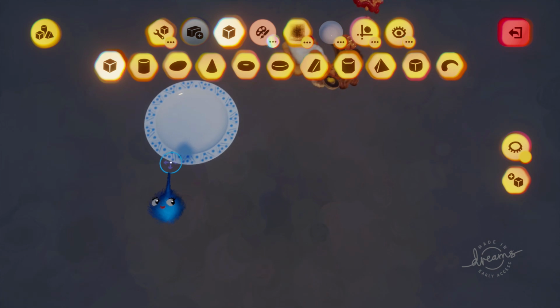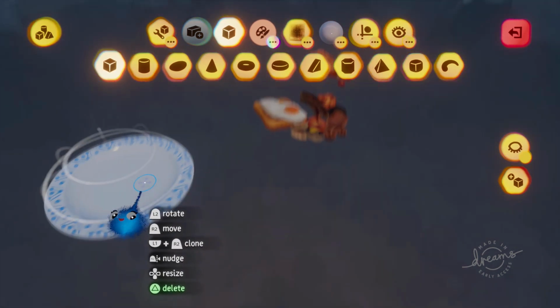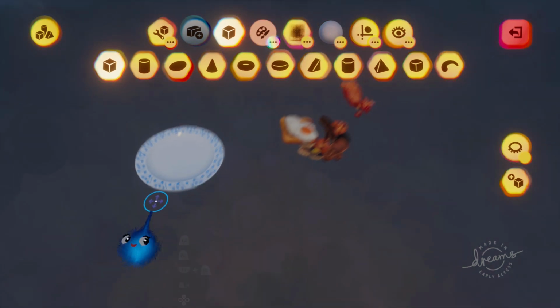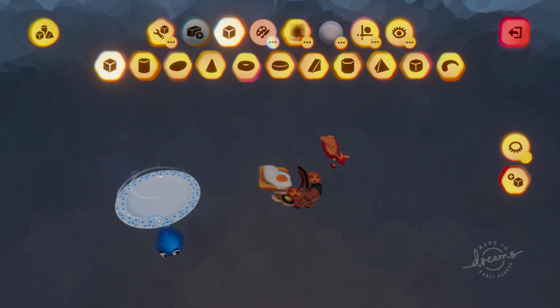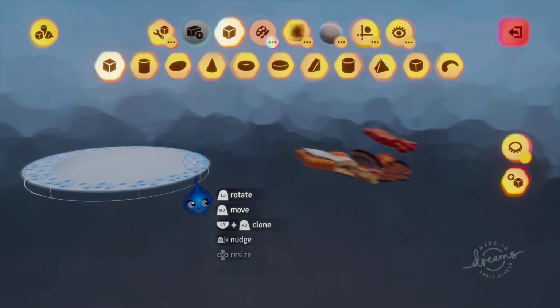He's also used the kaleidoscope tool to create this design around the edge, which he's done with the spray paint. And he's got the plate nice and shiny, so it looks like ceramic. So that's the plate.